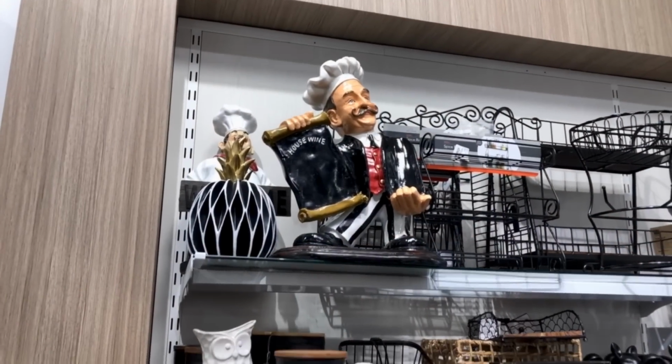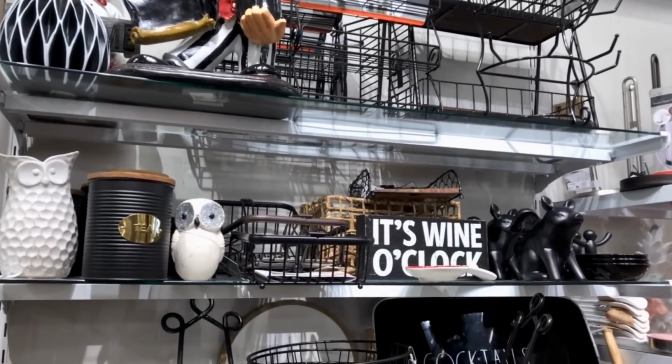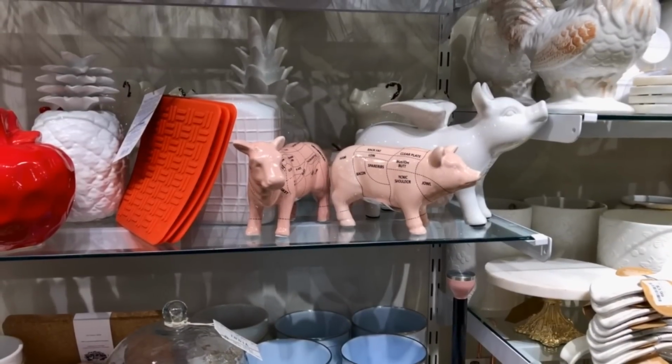Very good deal. I hope you don't mind me pointing out the things that are awful, but the Italian chef, no. And then the wine o'clock sign, no, even if it is wine o'clock, you don't need the sign. And then definitely no to farm animal decor. Sorry.